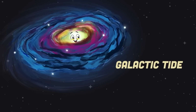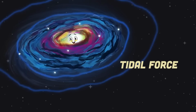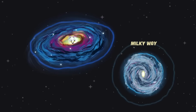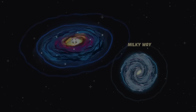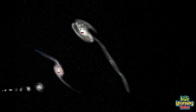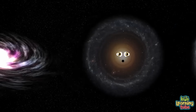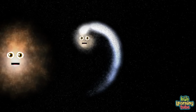A galactic tide is a tidal force experienced by objects in the gravitational field of a galaxy such as the Milky Way. But these types of tides only happen in space. There are over 200 billion galaxies in the observable universe. Let's look at this galaxy size comparison from small to big.